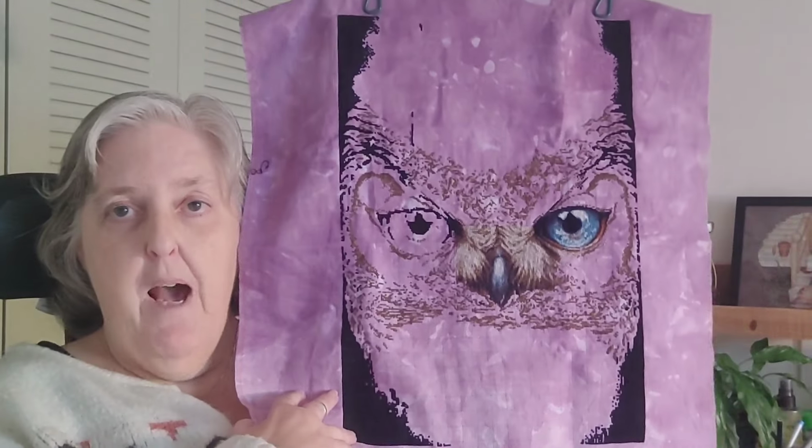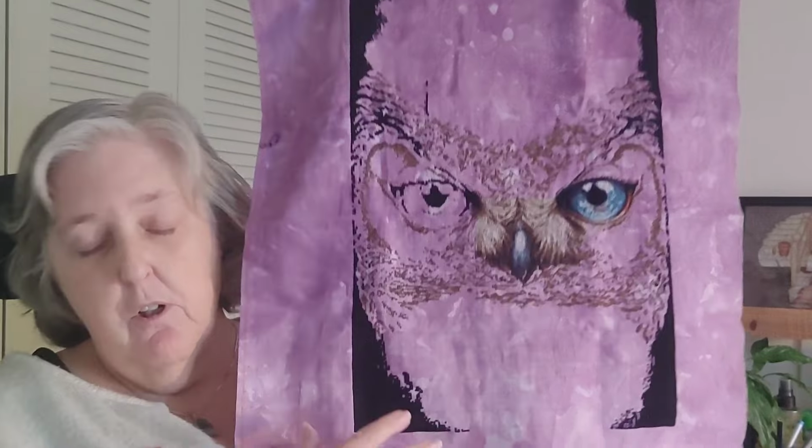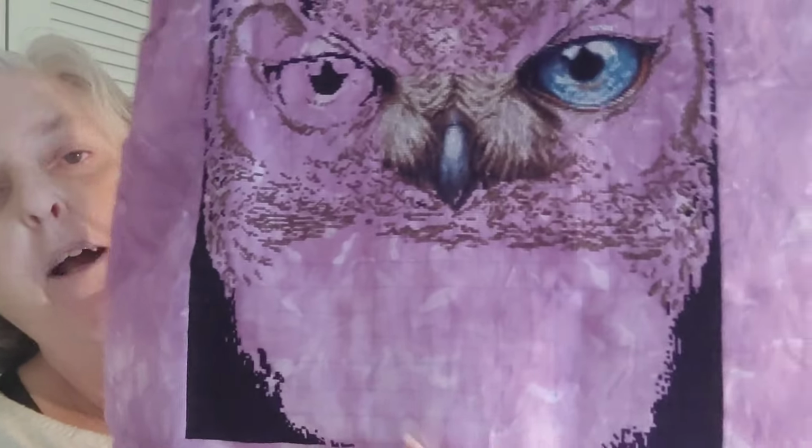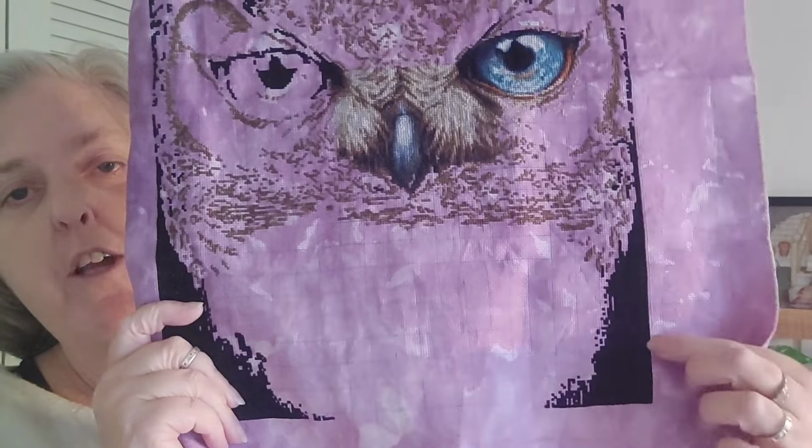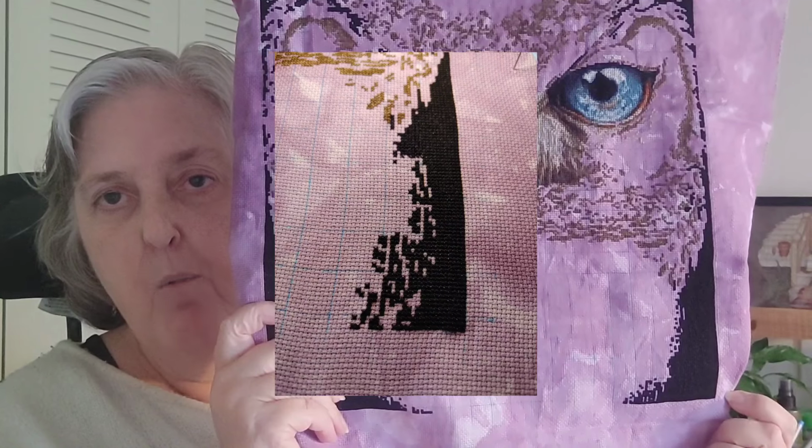And let me pull back. There's the whole piece so far. I'm currently color completing using the color with the most stitches. And all I had to do was finish this section over here to finish off the color I was working on. So I'll put a picture here to show you where that was.